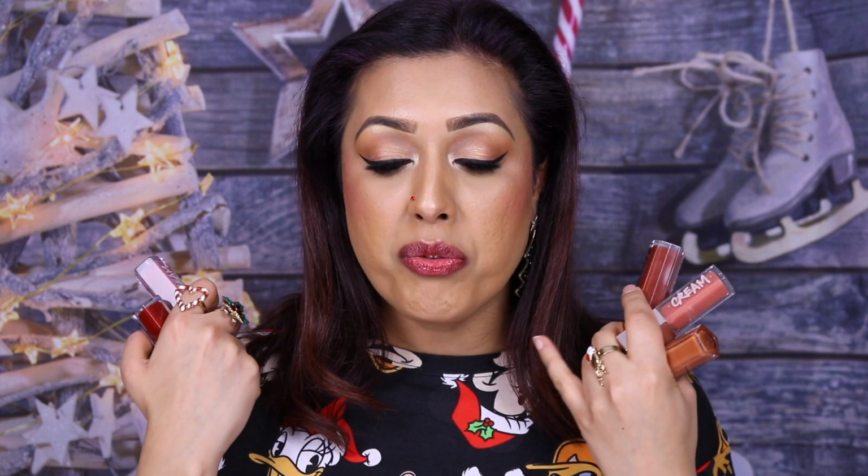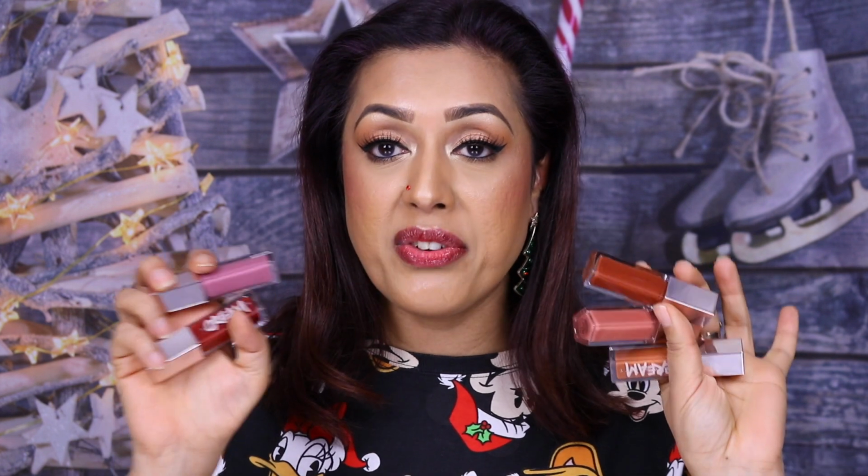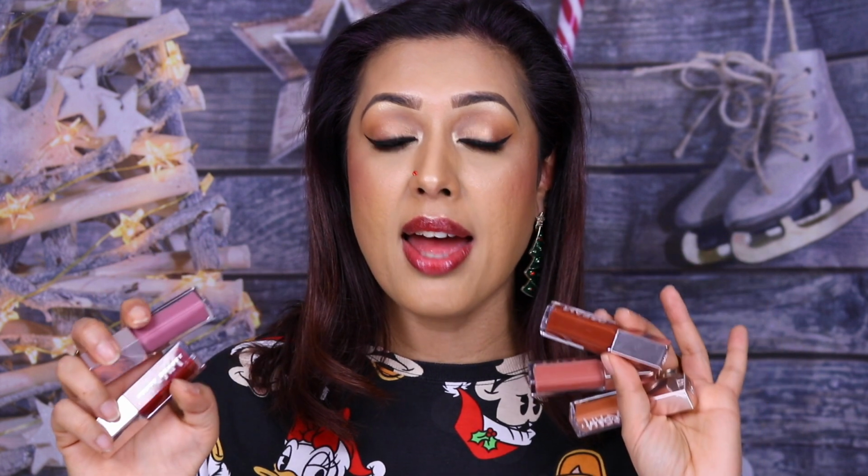I definitely think that if you are a big fan of the original Gloss Bomb, the Universal Lip Luminizers, you will definitely love this. The texture is exactly the same. The quality is exactly the same. The way that it feels on the lips is exactly the same. The smell is very similar. The doe foot applicator is very similar. The only difference is the fact that these are cream-like, and therefore there is obviously more pigment in here.